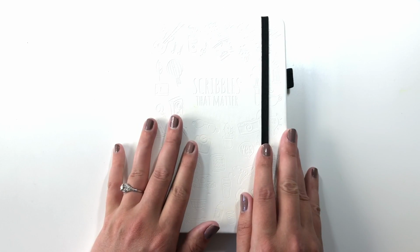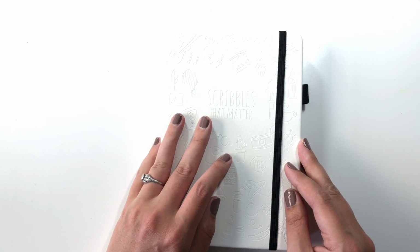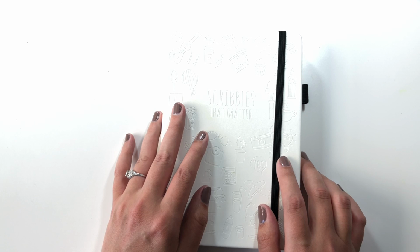But it's so beautiful. It is stunning. And I just love looking at it. Looking at it on my desk makes me happy. I think it's $20, the same price as all of their other journals.